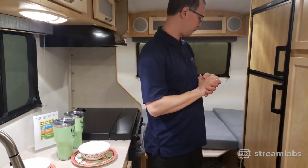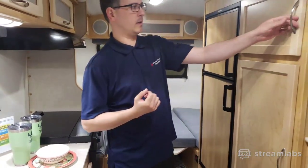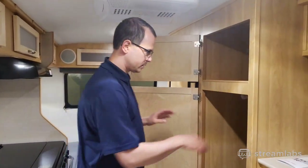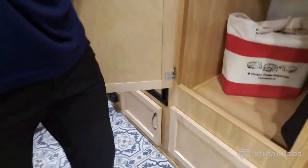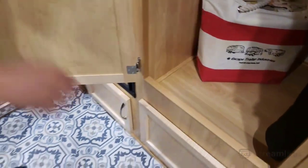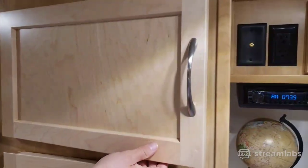I will have a little peek through the storage to give you an idea of the size we are getting here. Just gonna open that up here. So this one here gives you an idea of the size and the depth of this compartment. Nice and big. Yeah. And we have a little more storage underneath. And on top there's another one which we can use for either storage, or we have the optional microwave that goes in here. So it comes with the door or no door if you prefer.